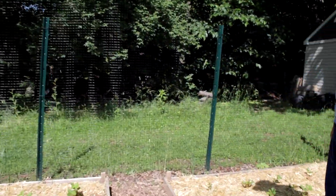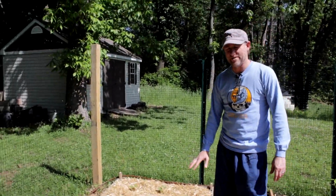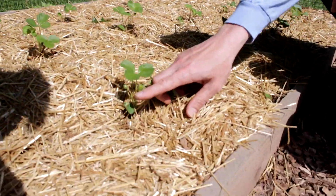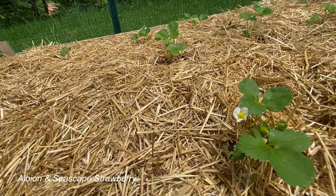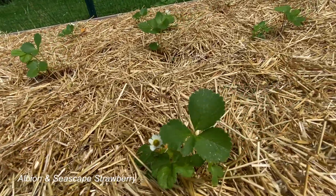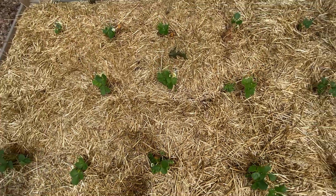We planted up some strawberries back in here, some bare root. This is the first time I've ever done bare root, so they're doing really well. They flowered and now they're starting to fruit down in here. I believe this is an Albion. It's an everbearing strawberry, and the others are the Seascape, and they're everbearing.